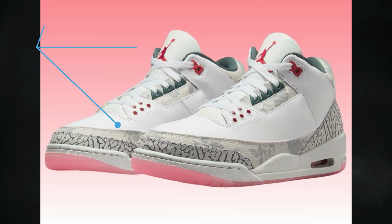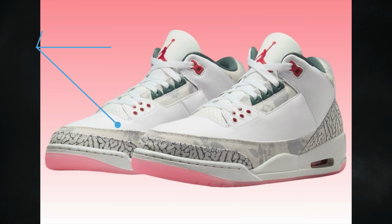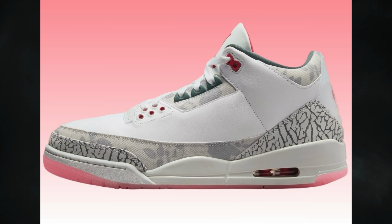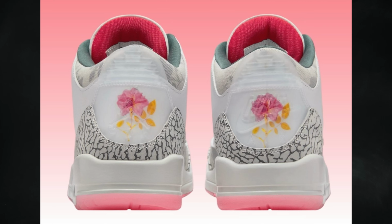The last pair scheduled to debut from Jordan Brand in the month of July is the Air Jordan 3 Wings. This pair is part of Jordan Brand's Wings for the Future program, and the overall inspiration is roses. So the official colorway is white, fire red, off-white, vintage green, and rose. Some of the highlights includes canvas on the mudguard, which shows rose stems. We have Nike Air branding on the insoles, as well as the heels, which are translucent. And then behind it, we actually have roses. So in my opinion, these are pretty dope.